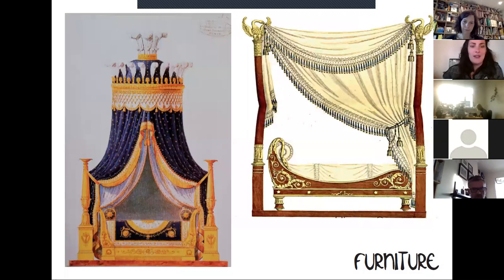The most important piece of furniture at this time was the bed. I don't know why, it became a formal piece of furniture. If you want to show your power, you have to have a big bed. So this is our big bed. Maybe they were having parties in the bedroom.